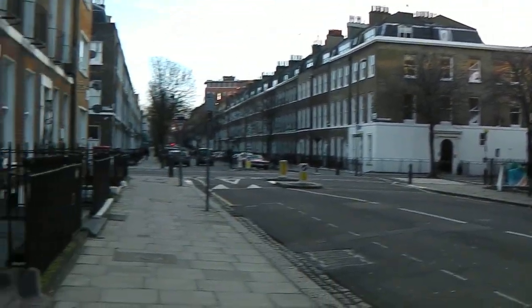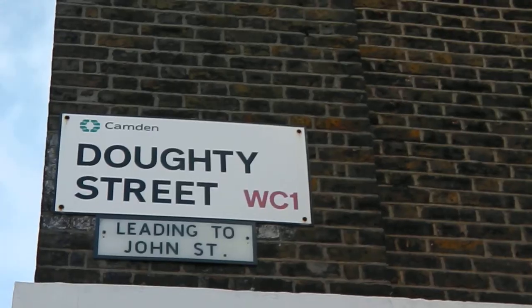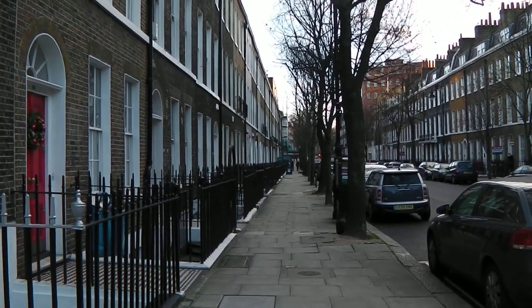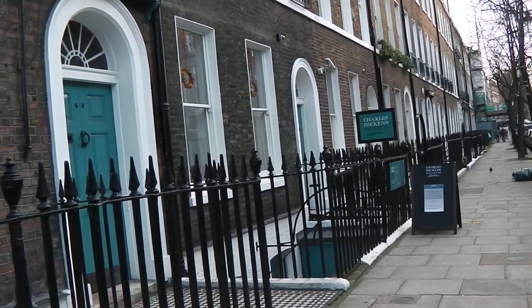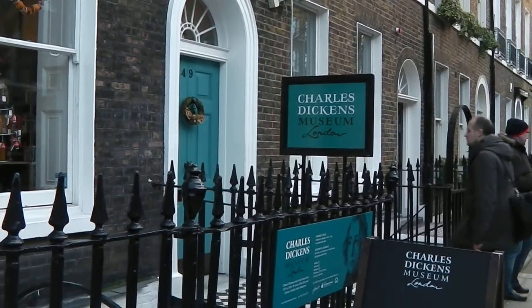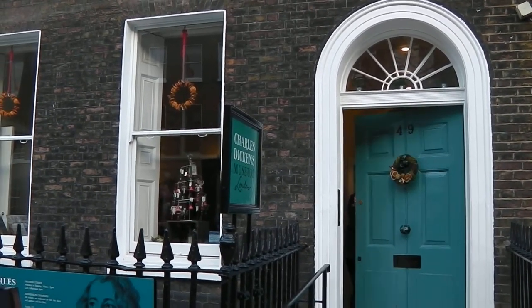Okay, when you get to this point we just carry on straight, cross over Guildford Street and we'll be coming towards Charles Dickens Museum. We've just crossed Guildford Street and we just carry along Doughty Street till we get to Charles Dickens Museum. Okay, here we are beside the Charles Dickens Museum. This is the entrance to Charles Dickens Museum. You have to pay to go in.